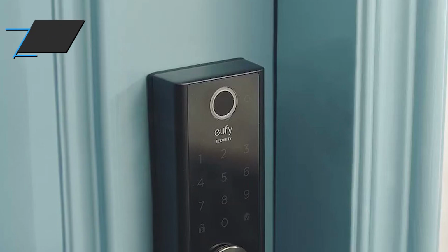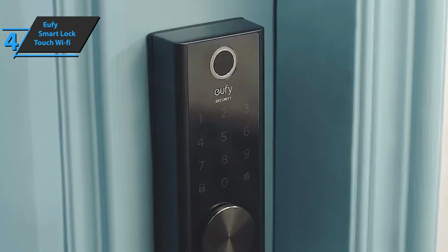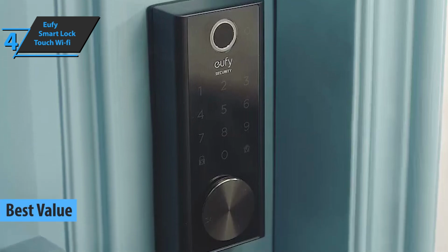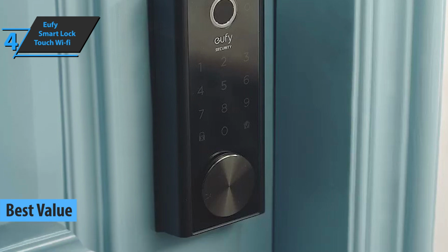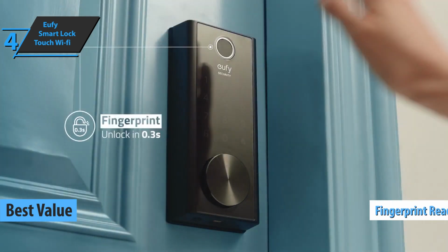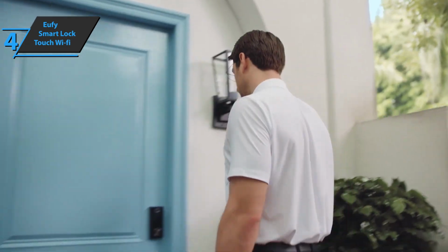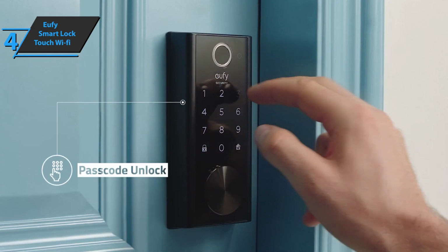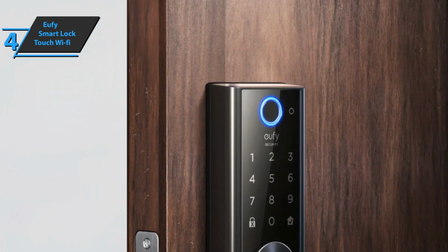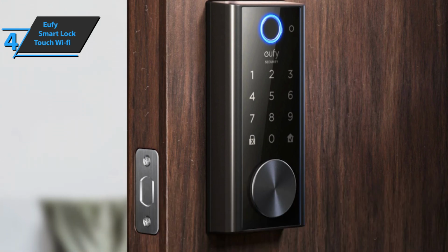If you're looking for the top bang for the buck, we say check out the Eufy Smart Lock Touch Wi-Fi, the best value smart lock on the market in 2022. The product offers a sleek look, easy installation, and a built-in fingerprint reader. In addition to the lock itself, this Eufy includes internal and external guards, keys, and various mounting hardware in the package. All parts arrive in numbered boxes that correspond to the steps listed in the written installation guide.